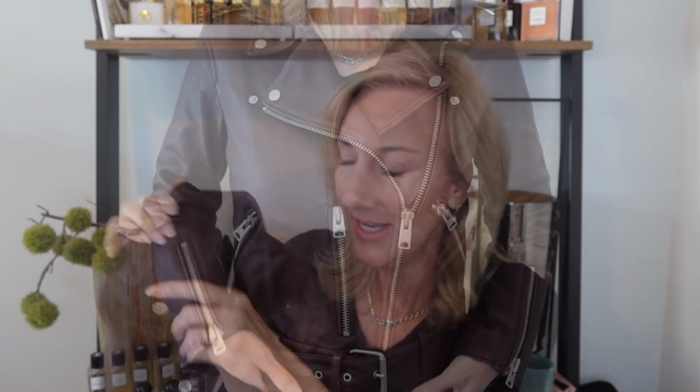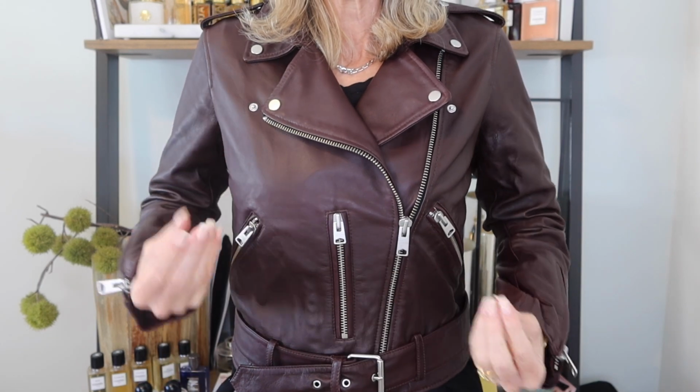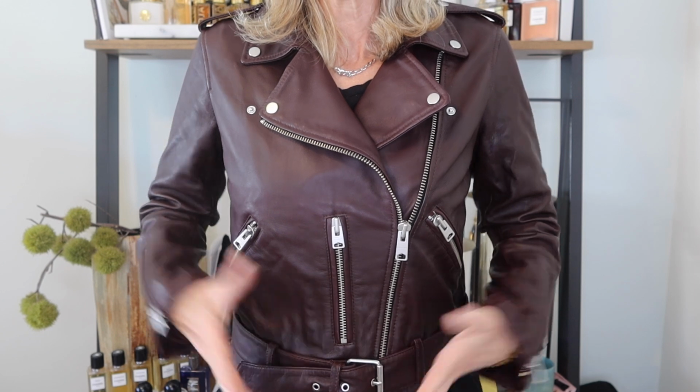So I've known that these are very high quality moto jackets, but I think the color in deep berry is just stunning, and I felt like for sure I would wear this one. So this is what this jacket looks like. It is so stunning. It is very supple and soft. Again, the color just got me. And despite it being 90 plus degrees out here today, I am so excited to wear this as the weather cools down. This is definitely something that I will be wearing a lot of in Portland, Oregon.